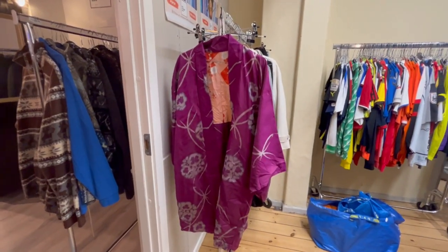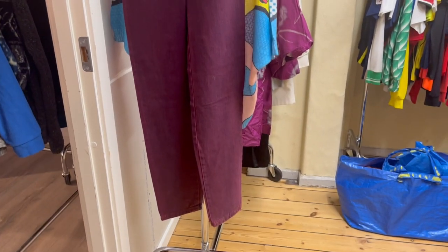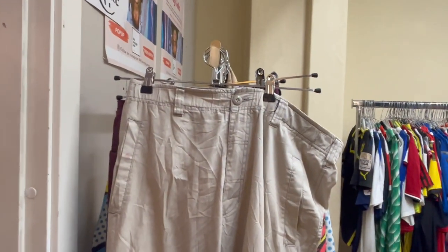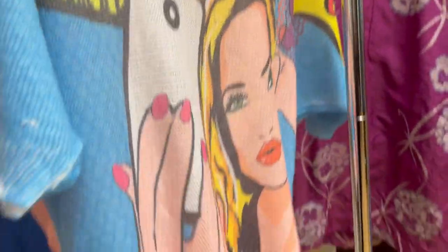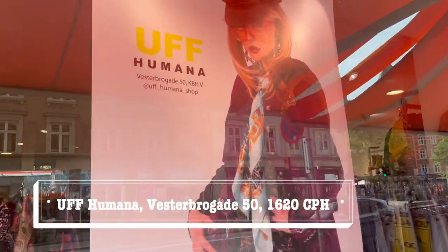And then there were lots of these kimonos. I'm not sure how one would wear them, dressing gown, out, I'm not sure, but they're beautiful and really, really well made. Lots of different jeans, and these are some hiking trousers where you zip off the ends. The jury's out on what people really think about those ones. And then the last thing I picked out was this kind of pop art t-shirt, sweater type thing.